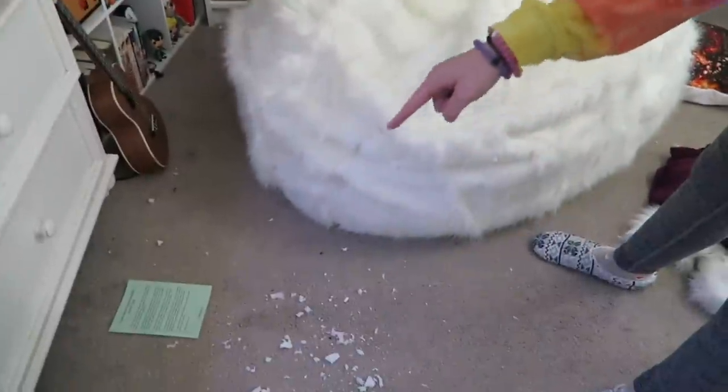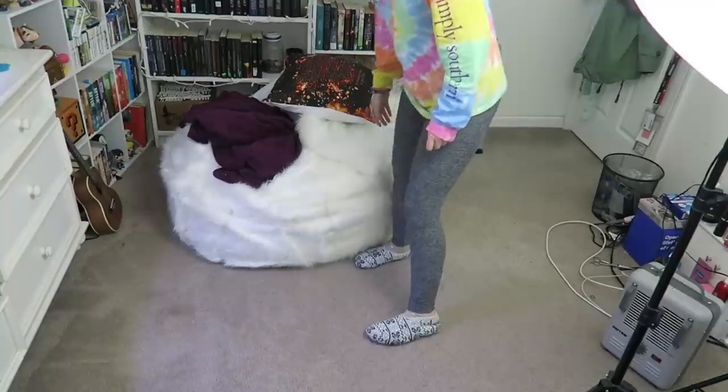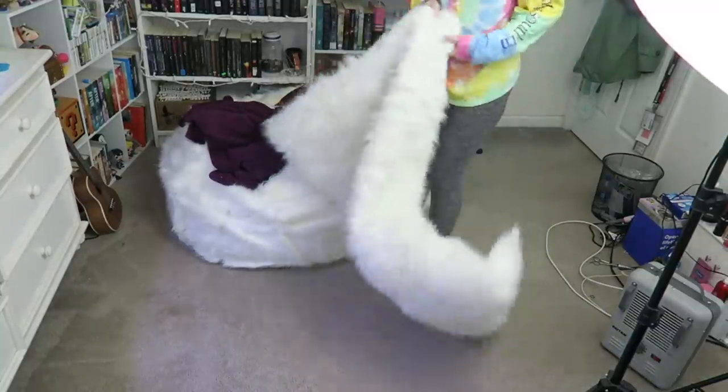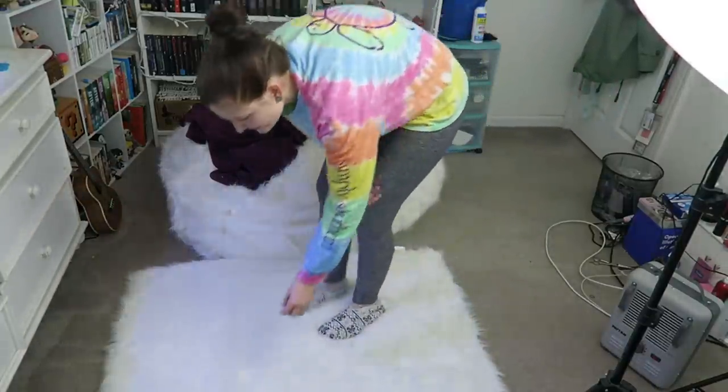But now I have this huge foam mess, so I'm going to pick everything off the floor and vacuum. This takes up a lot more room than I expected, so I don't know where necessarily to put this rug. I feel like I'm just going to put it right here. But the rug matches my beanbag perfectly, and I love that.